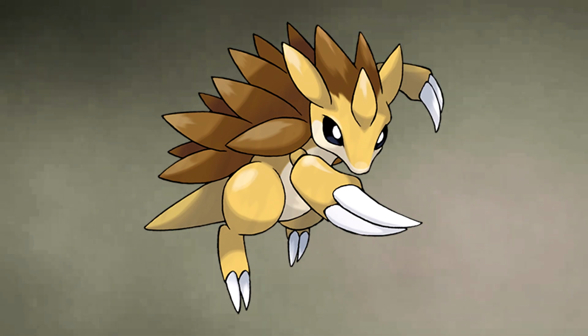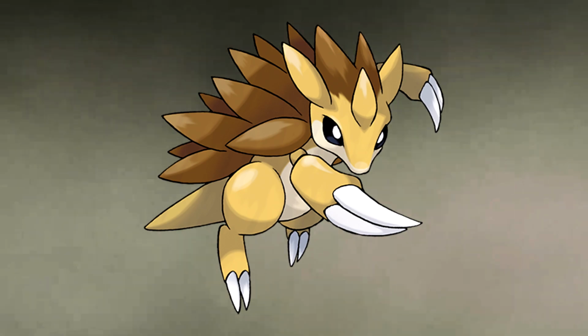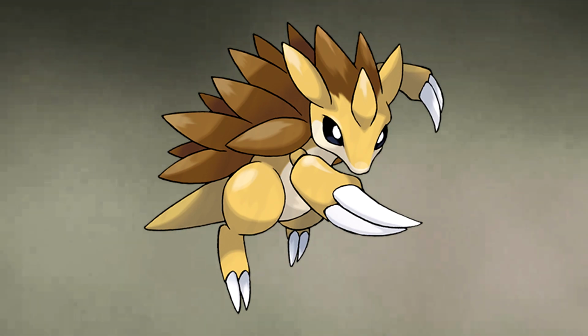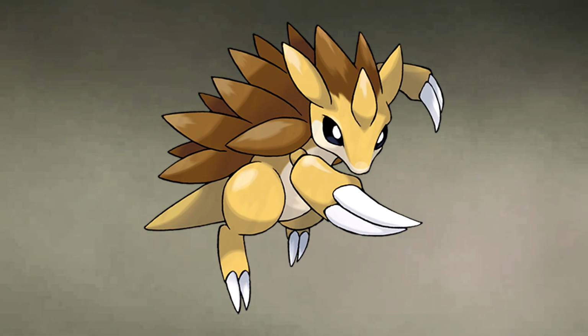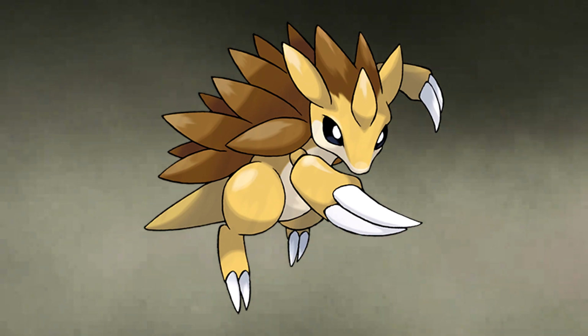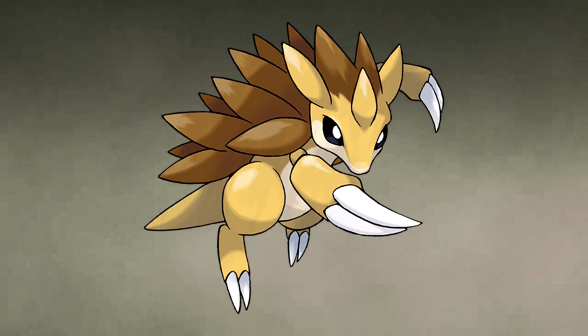It also curls up to prevent heat stroke during the daytime when temperatures rise sharply. Pokemon Ultra Sun. Its claws and horns often break off. The broken claws and horns can be used to carve plows for tilling farm fields.